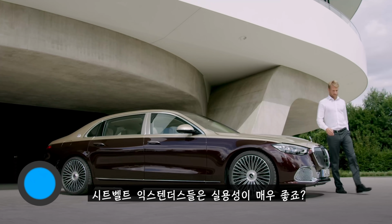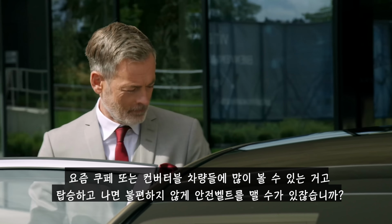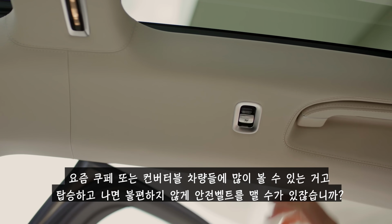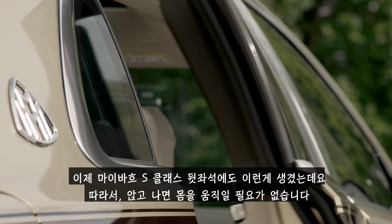Crazy. Seatbelt extenders are pretty handy things, you know. You get them in loads of coupes and convertibles to help you reach the seatbelt without having to struggle and reach around too much, twisting your back, putting it out, and all that kind of stuff. Well, now you can get these in the back of the new Maybach S-Class. So you never need to move out of your seat once you're sat down.